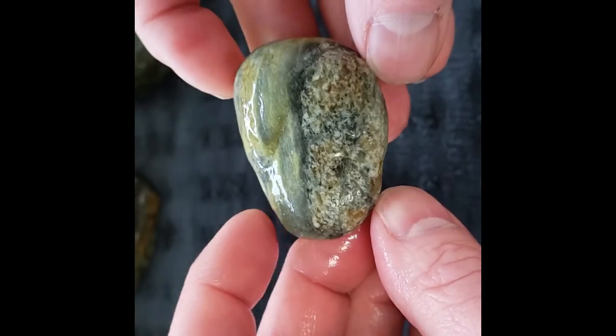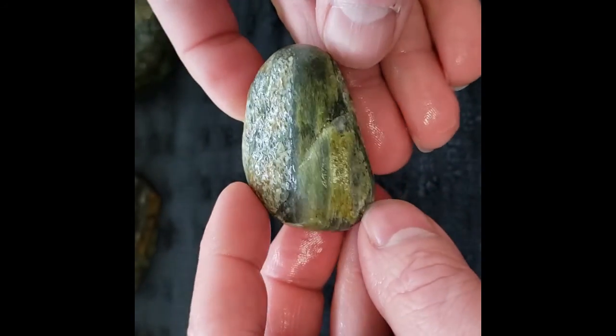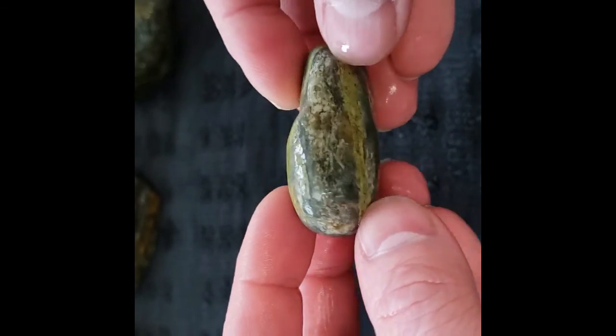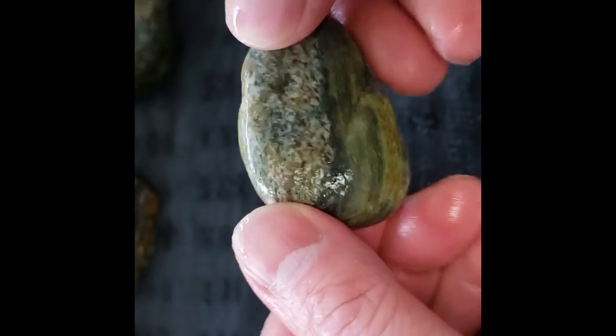I couldn't tell you. I don't have a clue, but it looks like there's some quartz up here and these green stripes, and well, it just looks damn cool. So, like I said, if I find it and I like it, I take it home. That's the category that this one fell into.